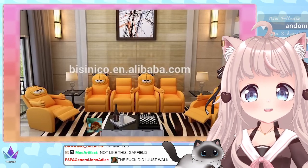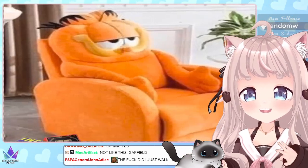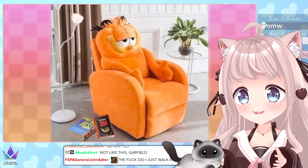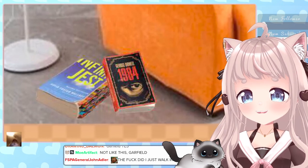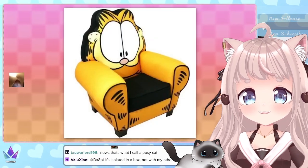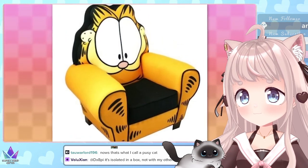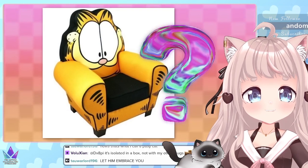Another knockoff Garfield furniture item is the Garfield chair. John, take a seat, John. Not only does this thing just look so disturbing, but for some reason, one of the only photos I could find of it has a picture of the 1984 book photoshopped in for some reason. There's also this Garfield armchair, which I'm pretty sure is official because it looks really high quality. But this is the single only image I can find of it looking on the internet, so I have no clue if it even counts as one of the cursed Garfield products.